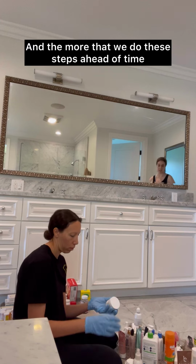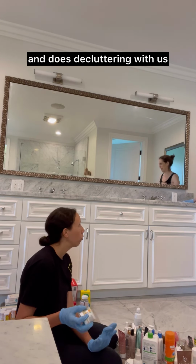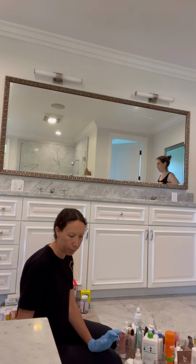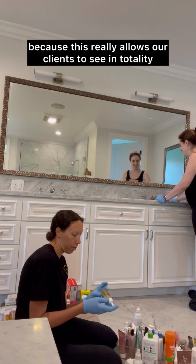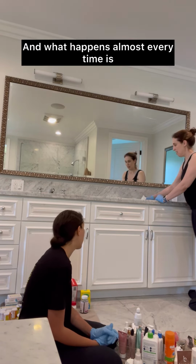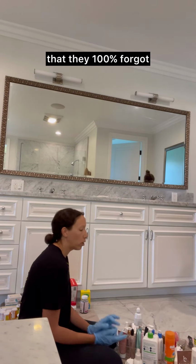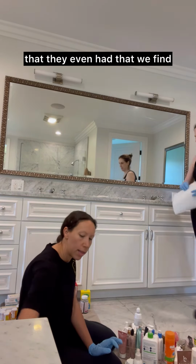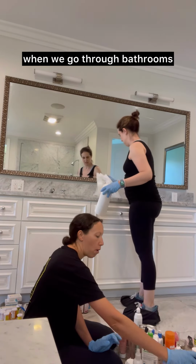And the more that we do these steps ahead of time before our client comes in and does decluttering with us, the faster it goes when we actually get to that part of the process, because this really allows our clients to see in totality what they have in any given category. And what happens almost every time is that there are things that they 100% forgot that they even had that we find. We also usually find quite a lot of expired things when we go through bathrooms.